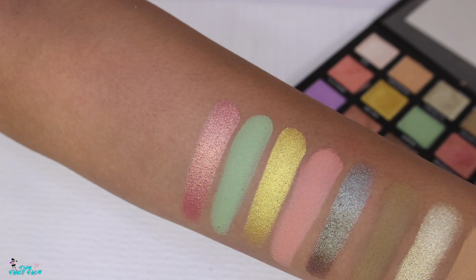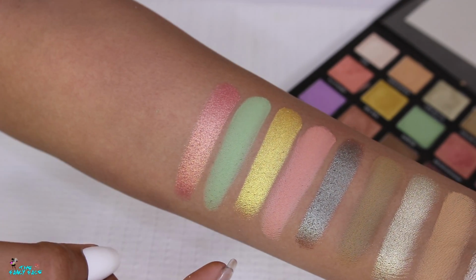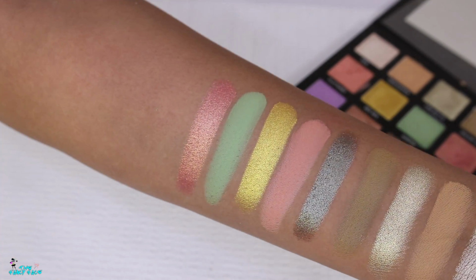But this is a beautiful pink with a golden peach shift. This would go well with the Flutterby shade. So you can pair those two shades together to get a look.